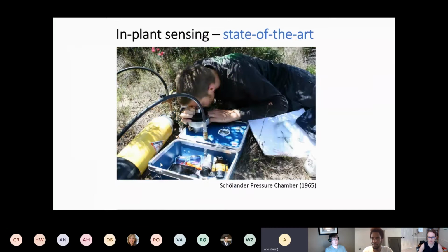So why are we stuck at this point where we don't have robust ways to close a feedback loop on water stress? What I'm showing you is the tool that has given us access over the past half century. It's been the only tool to give us in-plant water status. You can see a plant scientist interacting intimately with a pressure chamber in which a cut piece of tissue has been placed, and it's squeezed by air pressure. It turns out to be an extremely effective tool, but it is slow and cumbersome and destructive.